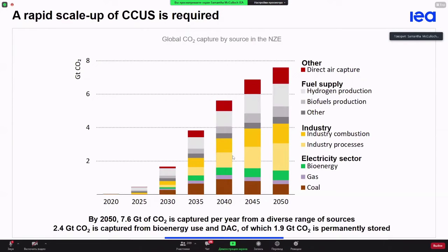The second key role is in industrial applications, where CCUS is one of either limited or is the only solution for deep decarbonisation. That includes the cement sector, where much of the emissions from cement are actually process related, so they don't come from the burning of fossil fuels. They're actually just inherent in the process of making cement. And the only solution we currently have is physically capturing those emissions and storing them. And the cement sector alone contributes around 7% of global CO2 emissions. So this is a significant role for CCUS.